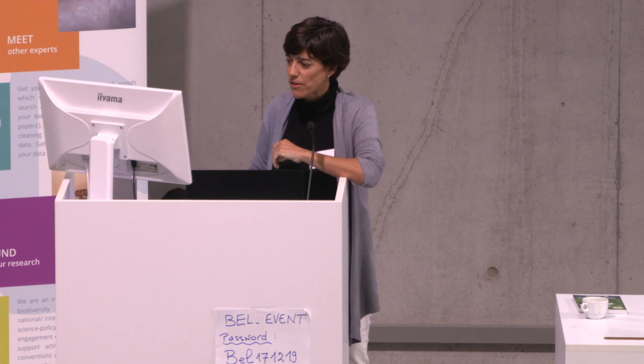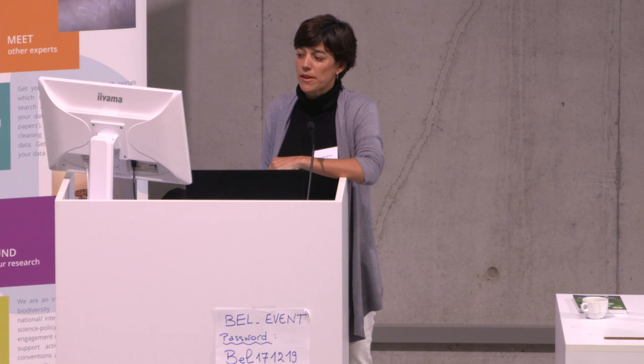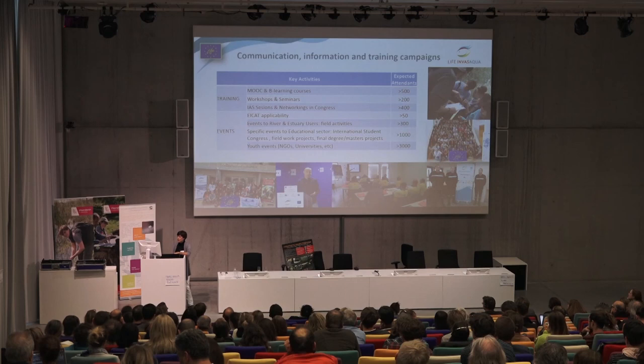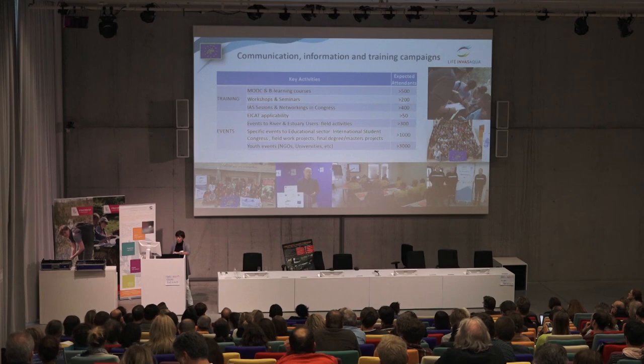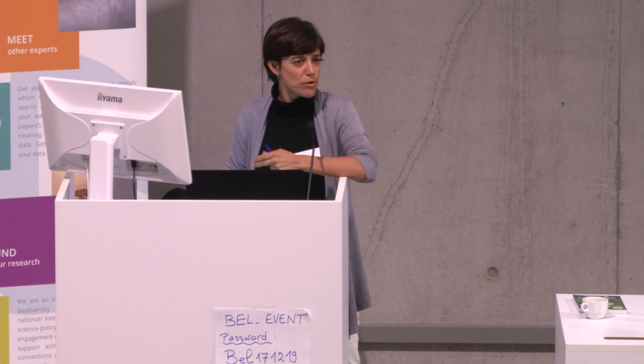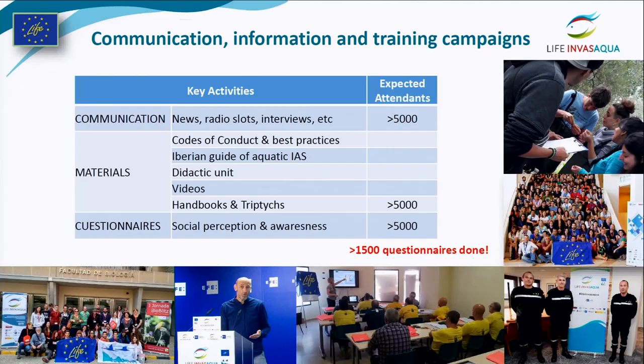As said before, we will be organizing at least two more workshops on the ACAT applicability. We have a number of events addressed to different stakeholders. We have a big campaign addressed to the educational sector, not only to universities, but also to higher education. And there, of course, we have four universities involved in the consortium. We also have news, radio slots, interviews.